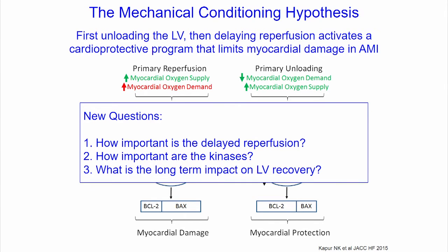So this, of course, led to new questions. And so the next question was, well, how important is this delayed reperfusion? Do you really need to do that? Because designing a trial where I asked Bill O'Neill to stand there for 1 hour and not open an artery did not seem like it would be something that I'd be able to ask most interventionalists to do.